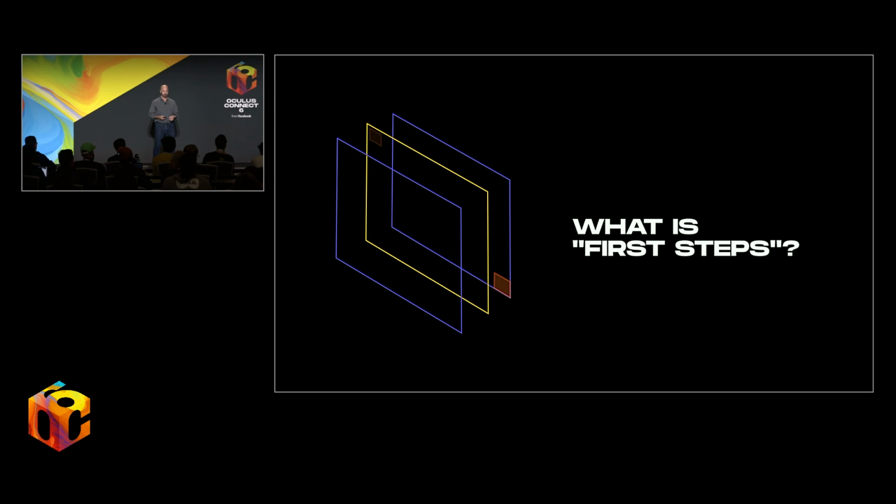So what is First Steps? It's a VR experience designed to be the doorway to the Oculus Quest. It's a short set of showcases that allow users to get comfortable with the capabilities of the headset and hand controllers.